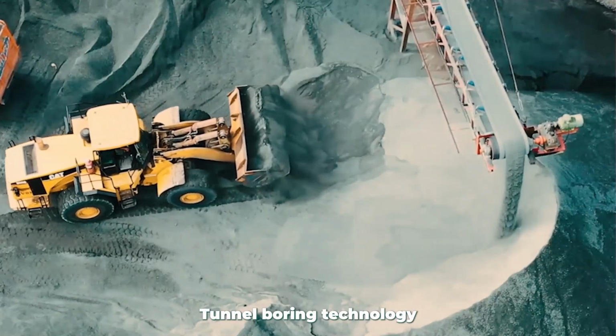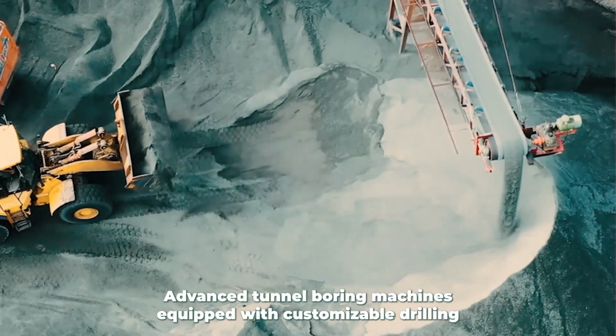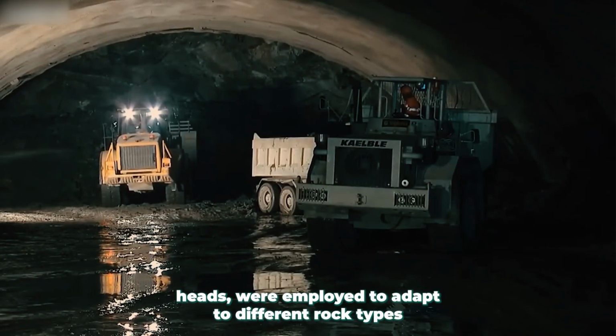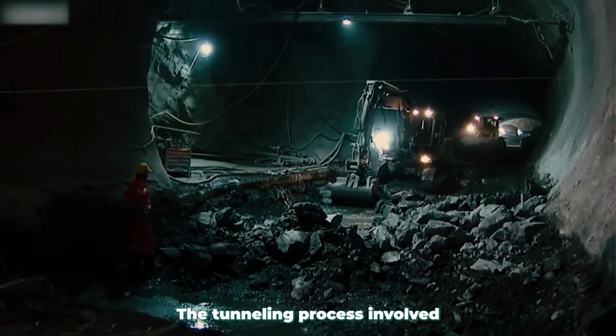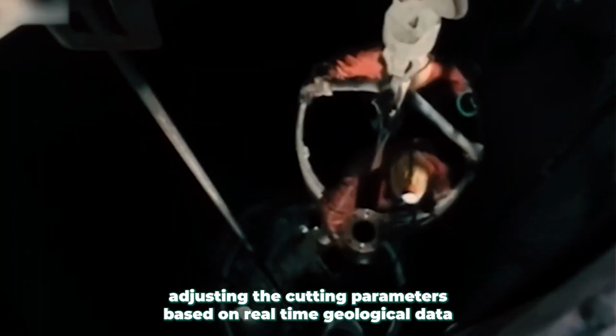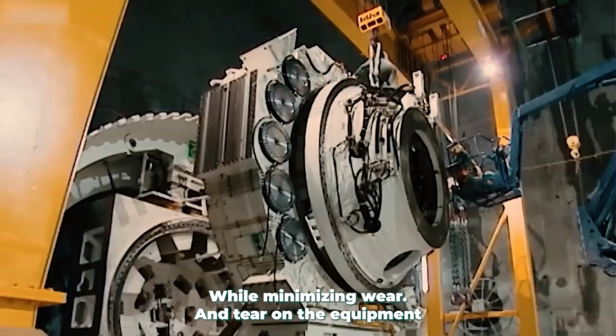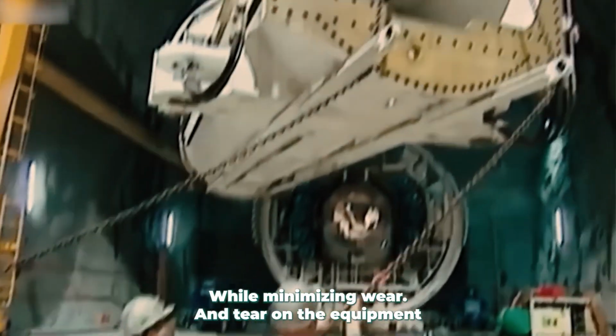Tunnel boring technology. Advanced tunnel boring machines equipped with customizable drilling heads were employed to adapt to different rock types. The tunneling process involved adjusting the cutting parameters based on real-time geological data, ensuring efficient progress while minimizing wear and tear on the equipment.